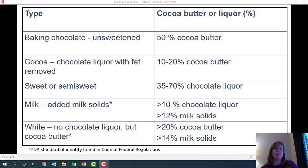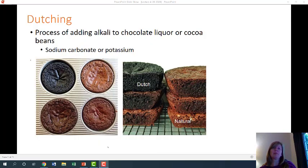A lot of people talk about white chocolate not being chocolate at all, and there's some truth to that in that there's no chocolate liquor added. But white chocolate is a mixture that uses cocoa butter. So it has to have at least 20% cocoa butter and at least 14% milk solids, right? So this is like milk chocolate, but without the chocolate liquor, just the cocoa butter. So basically this is just fat, sugar, and sometimes milk. So those are different types of chocolates.